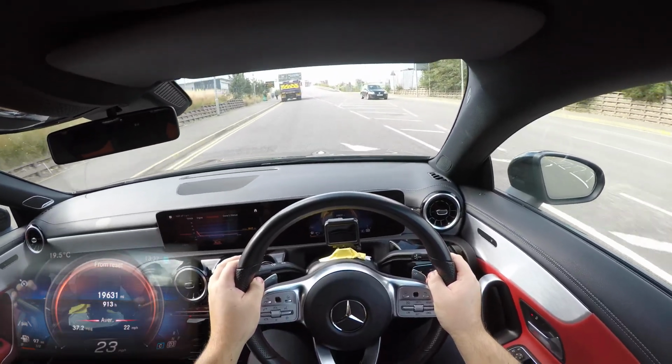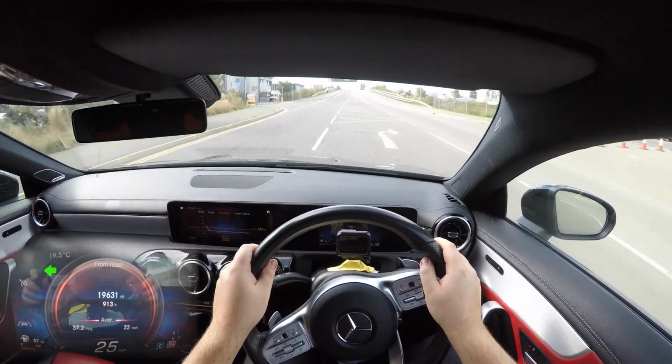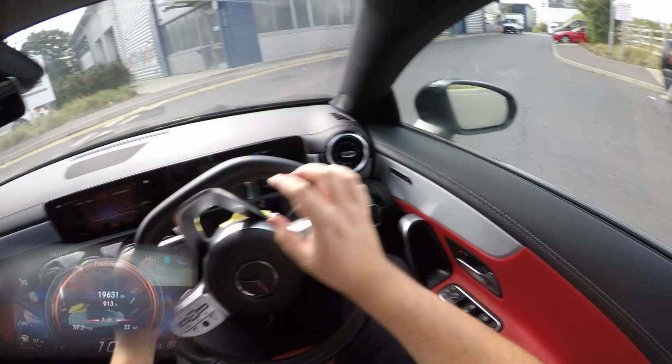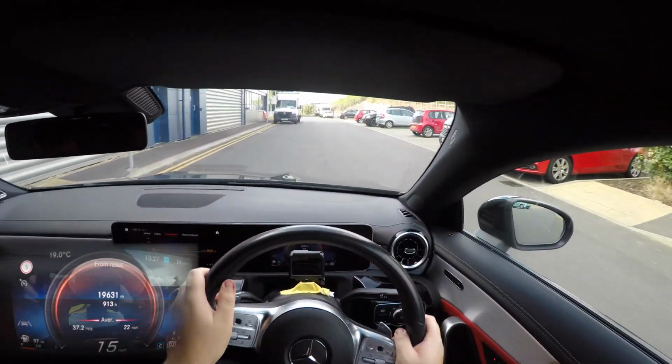One thing I have noticed with Mercedes suspension is that sometimes when you go over bigger bumps, you bottom out a lot more than other cars. I think that's because they just keep them softly sprung, unlike Audi and BMW. Does mean it's more comfortable though.